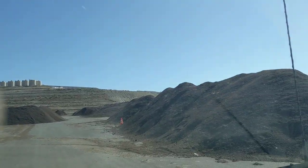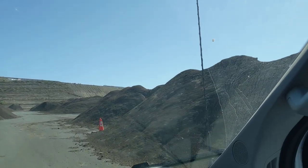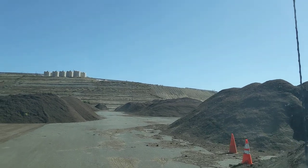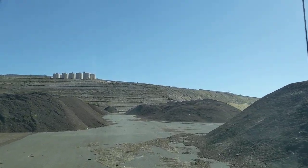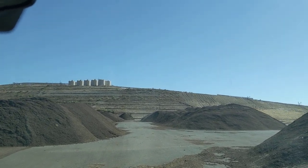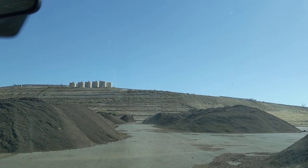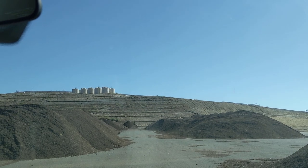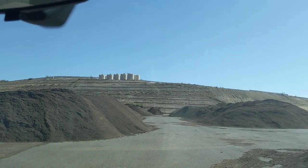How about the dust? I was confused as to what they use to get rid of the dust. Is it water, or is it some kind of residual from all this? So are you talking about compost or just the site in general? No, just the whole site. So we do have a dust control program. That's also one of the things that the AQMD monitors. It's called PM10, particulate matter less than 10 microns.